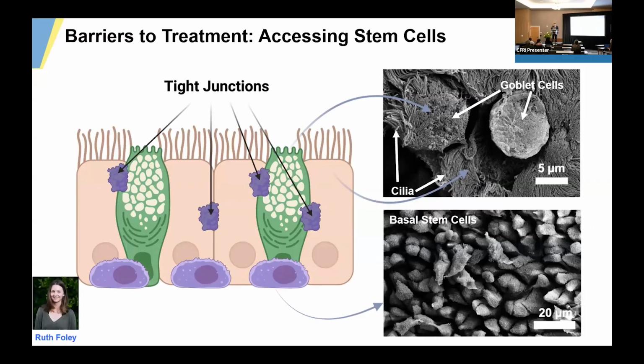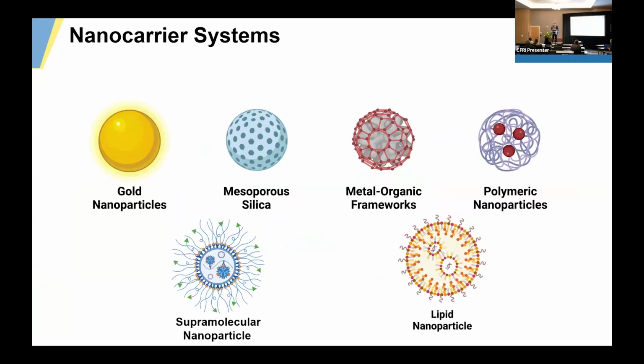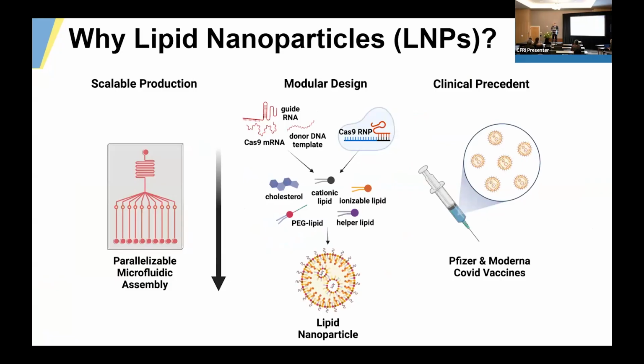But before we get there, a little bit about nanoparticle packaging, because that's sort of our wheelhouse in a lot of ways. There are a lot of nanocarrier systems that we can think about for gene delivery. We and others have focused in this particular application on lipid nanoparticle-based delivery vehicles, mostly because their production is scalable. They have a modular design, which we can configure with a lot of flexibility for a lot of different clinical applications. And there's clinical precedence to all this. Everyone in this room hopefully has had a COVID vaccine. These are the technologies that really enabled both the Pfizer and Moderna vaccines.